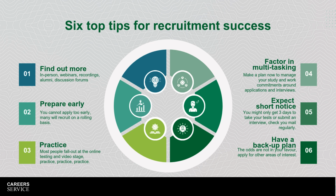Number 4, factor in multitasking. Make a plan now to manage your study and work commitments around applications and interviews. It is inevitable that you will be managing multiple applications and interviews at the same time. Preparation is key for this. So think about what you might have to sacrifice or what you might need to prioritise during this time when your academic study is also a priority.